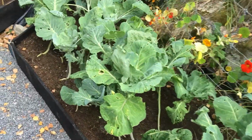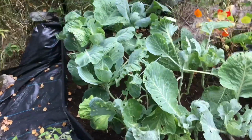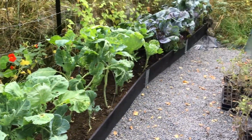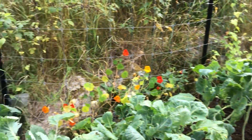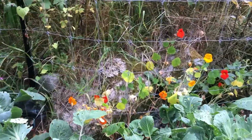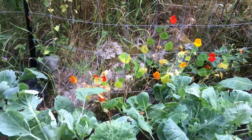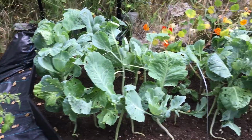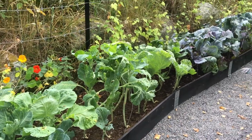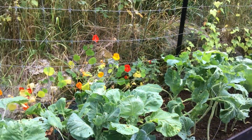So this is cool. Now we know it does work back here as well. This little space that you couldn't do anything with. Turns out you can. Can have some pretty things vining up here. And then just grow some things that don't mind a little bit of cooler weather. So it turned out quite nice. Pretty and very yummy food coming.